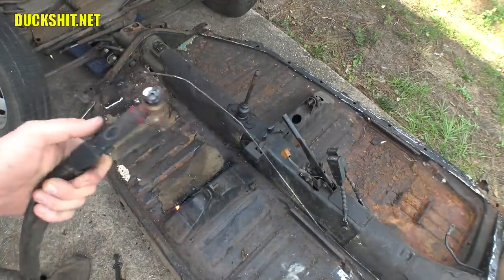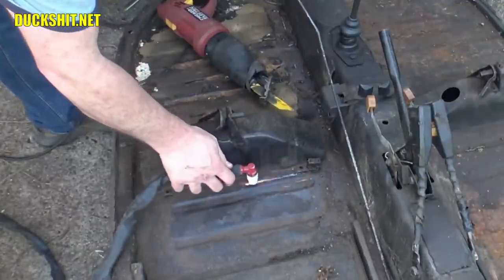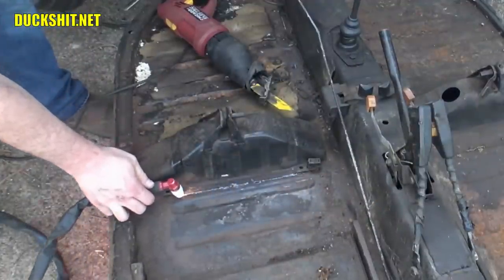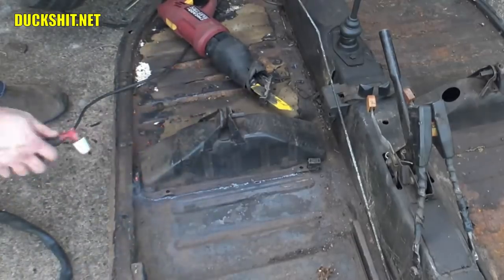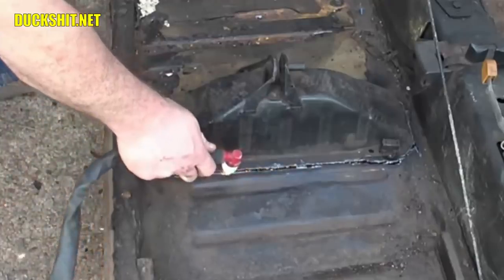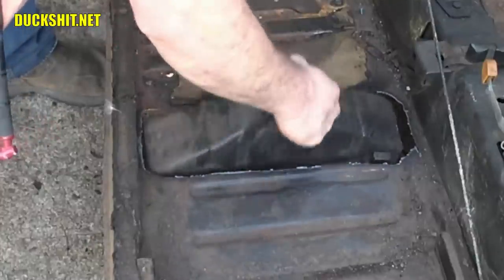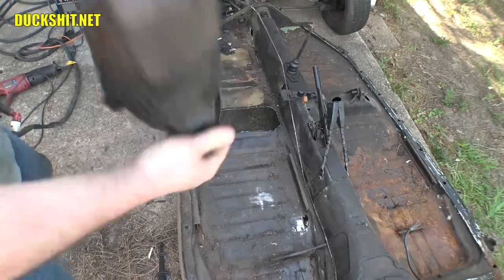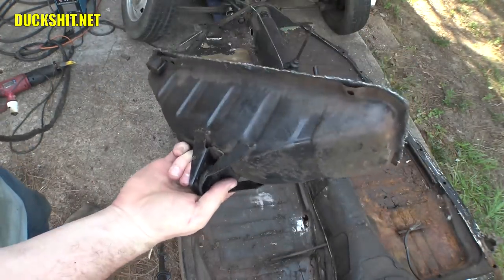Like I destroyed the torch end and replace that. Try to lift it through the hole like an idiot. This looks like it's still good. Gabriel could actually salvage that or maybe even sell it to somebody that might need one.